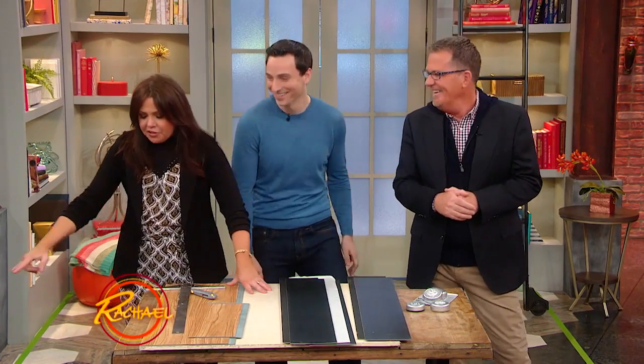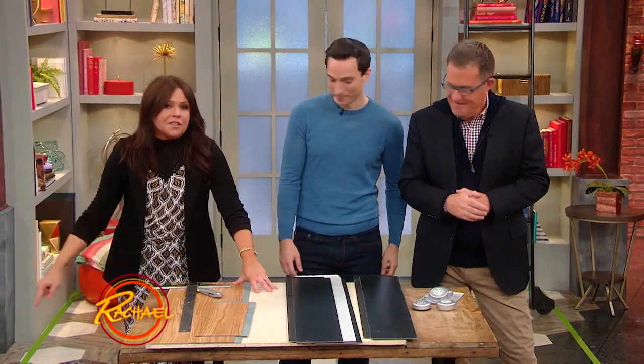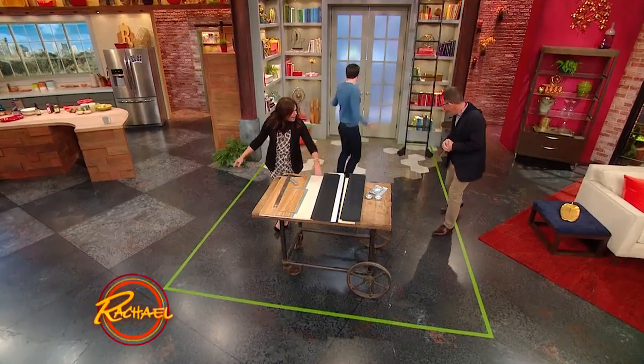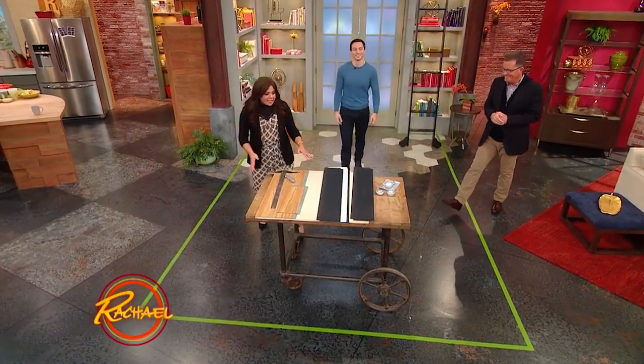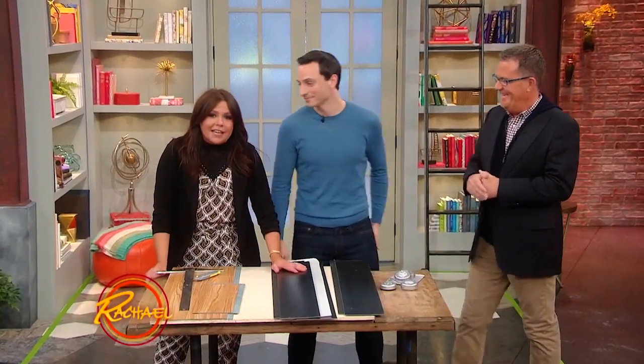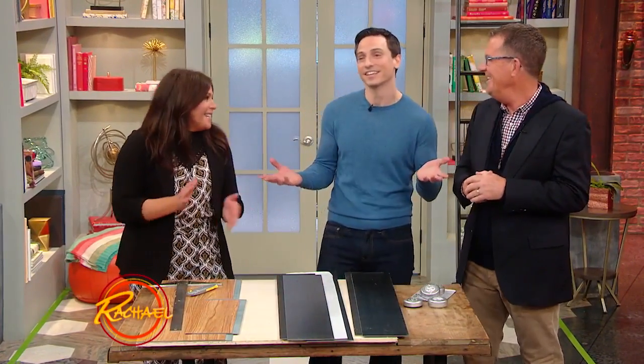Just so you know, we've taped out what 150 square feet is here on the floor. This is big enough to live, right? Come on. This is his entire place. And I said, Anthony, do you have a kitchen? He's like, yeah, it's under the bed. It's a microwave and a sink. A sink? Oh, wow. A microwave, a sink. Come on, what else do you need?